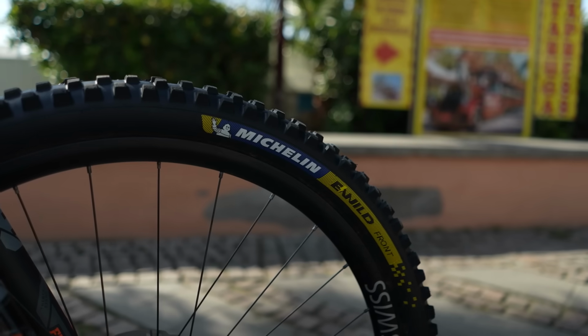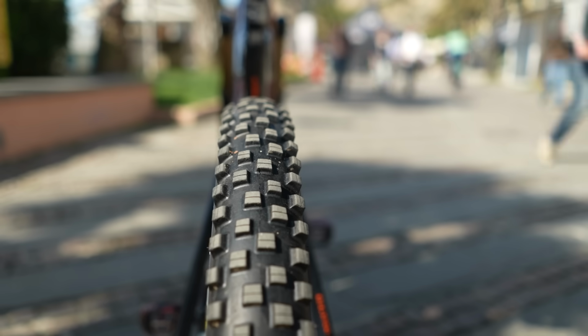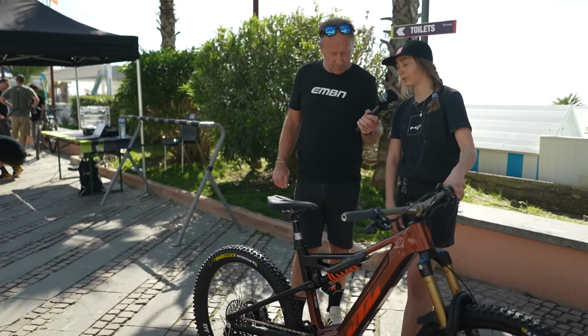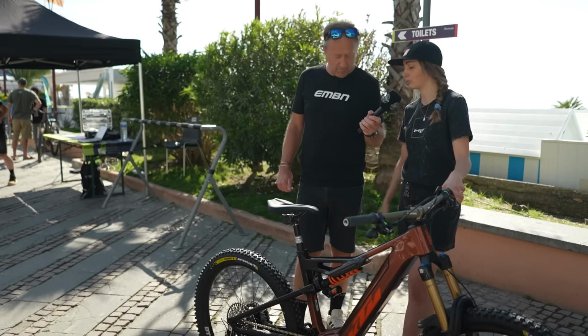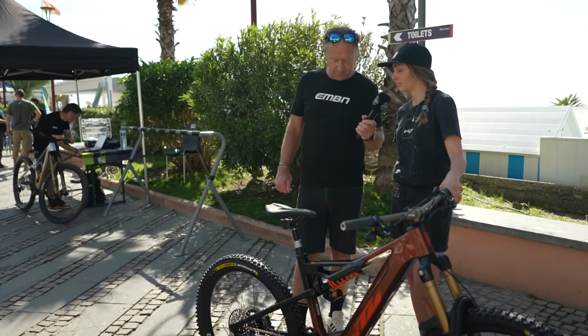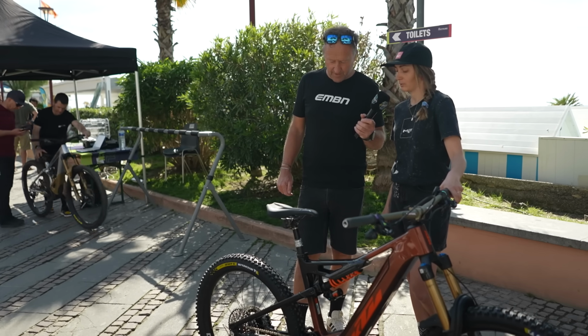It's a 2.4 in front and 2.6 rear because it's bigger to have more grip. The bike is heavy, so we put more weight in the front, so the rear wheel is looser. With this tyre, you can keep the grip more easily. And also for the power stage as well, right? Yeah, when it's very steep, it's like a big crampon, so it's easier to go to the top.